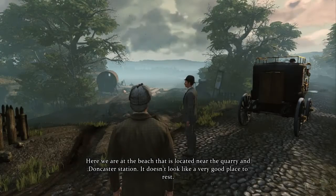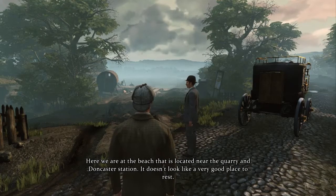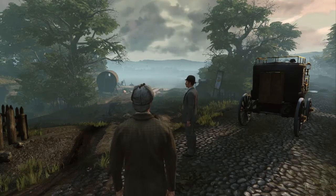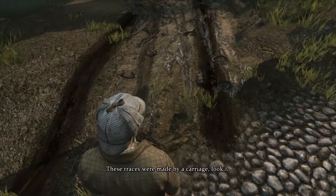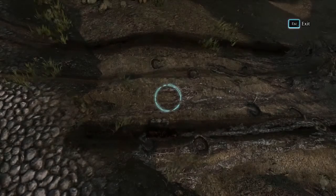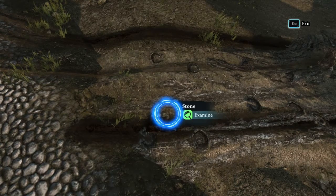Here we are at the beach that is located near the quarry and Doncaster station. It doesn't look like a very good place to rest. These traces were made by a carriage. Look. The vehicle pressed this stone into the ground. It would have been quite heavy.